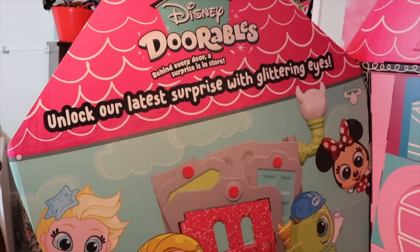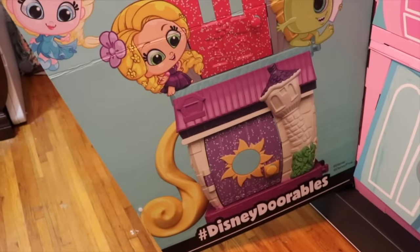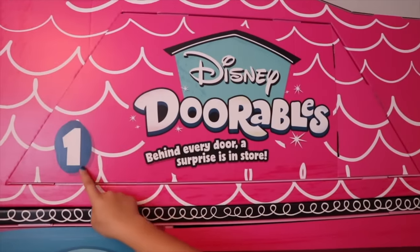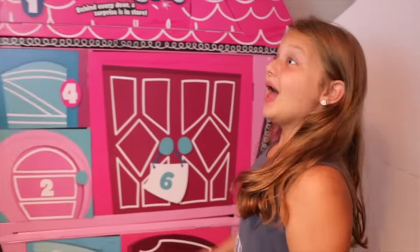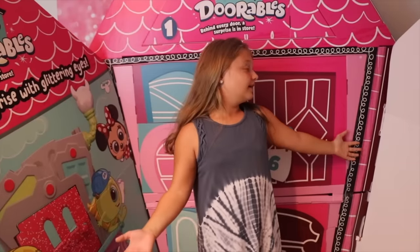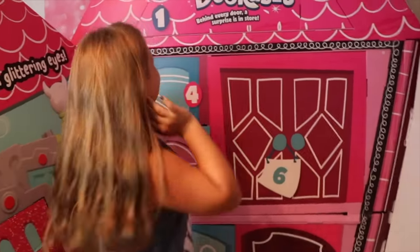Unlock our latest surprise with glittering eyes. Oh, cool. I love Mike. He's so cute. So there's one. There's two. There's three. Four. Five. Six doors. Plus two more that I just opened. So there's eight doors in all. That is so much. Okay, let's open the first one.